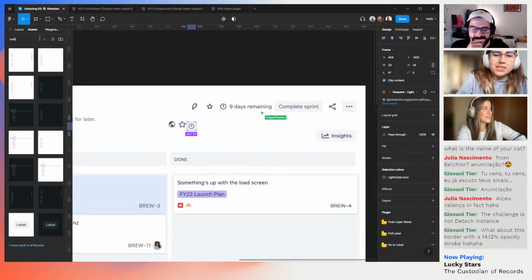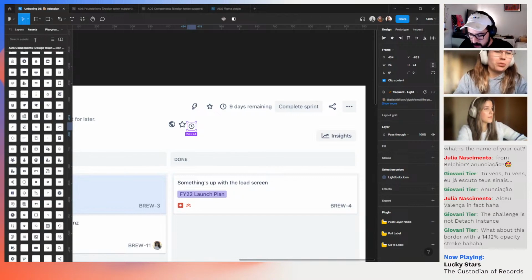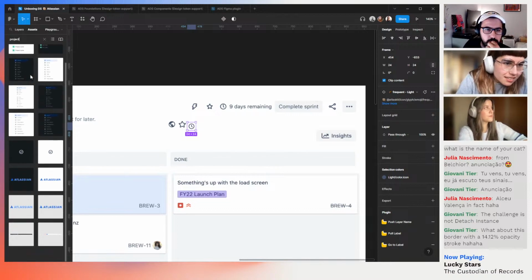I think that will be just text perhaps, but it should be a component. It feels like a component because it feels like something that should exist for the project, already predefined. Let me see if by the word project I can find it, because of the naming that I use for some of these projects. So, horizontal navigation.